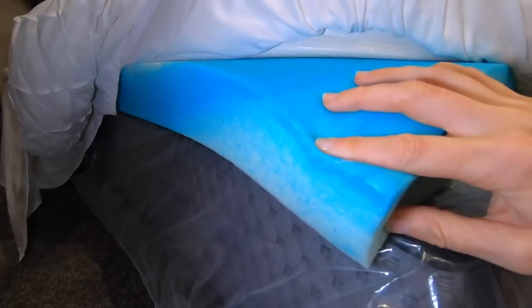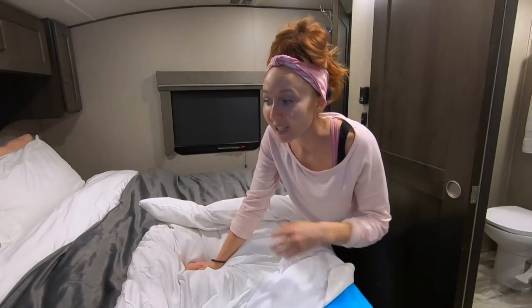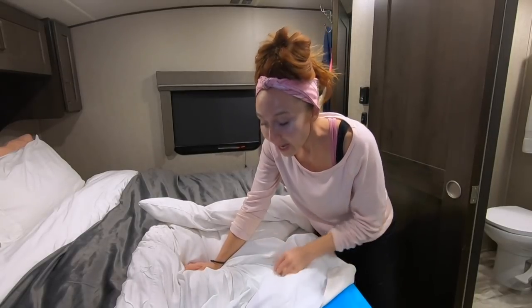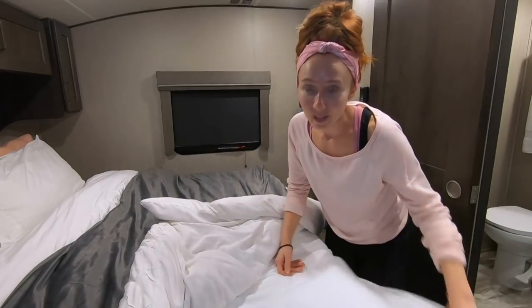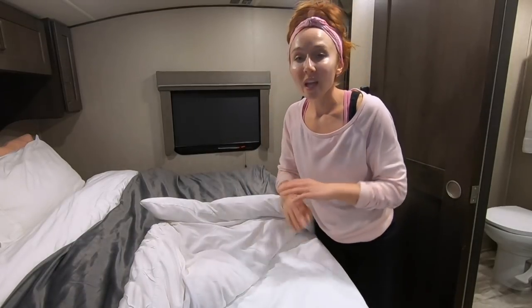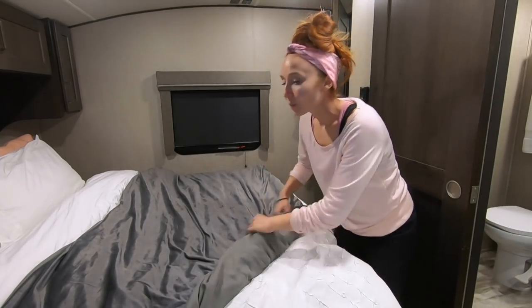So instead, I spent like $90 and got this 3-inch mattress pad. It's a memory foam mattress pad. Put that on top of the other mattress. Kept the plastic on the original mattress in case I do sell it eventually. And I have to tell you, it's the greatest sleep that ever was. So if you don't want to get a whole new mattress and spend all that money, then just get the topper. I'll put a link to the one I got.